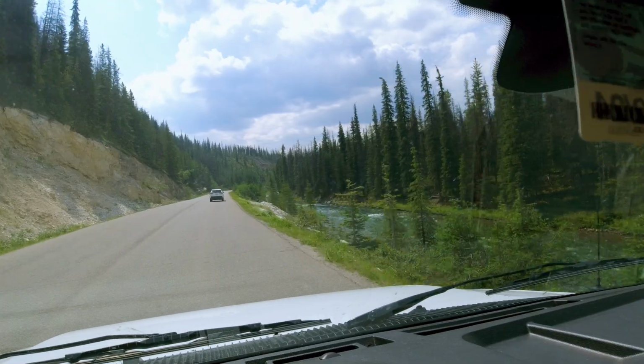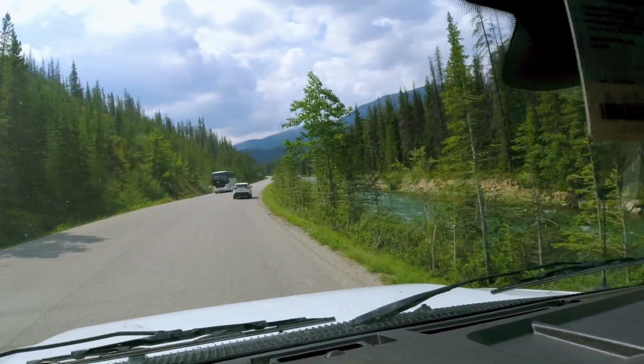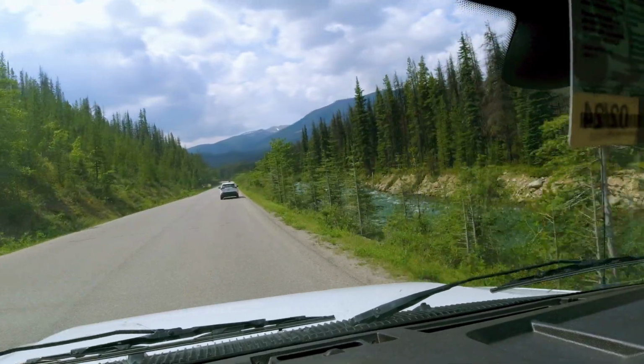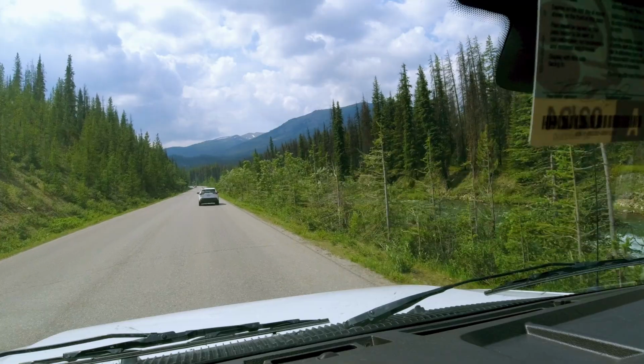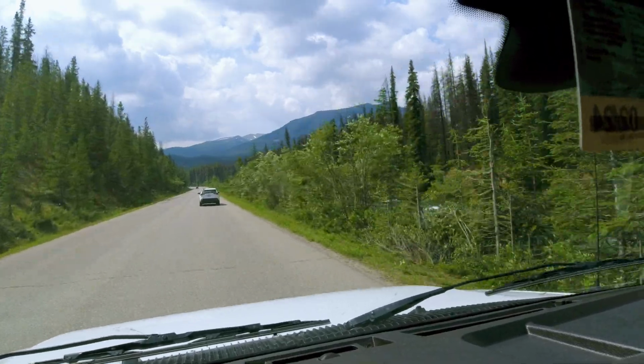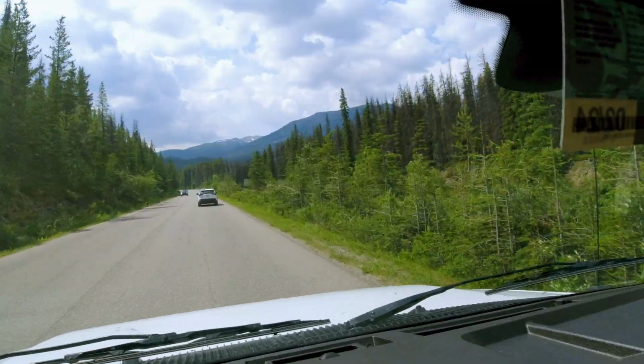And this river for a while now. Still on the way to Maligne Lake, that is. We are in Maligne Canyon, just to let you know. But the end goal for at least this afternoon is Maligne Lake.